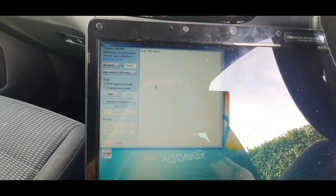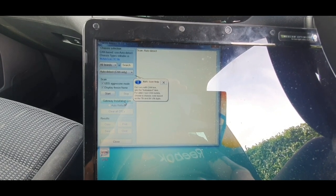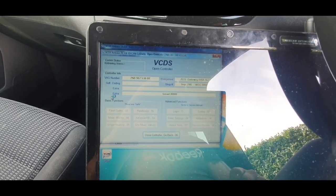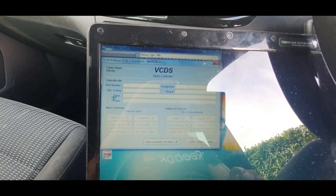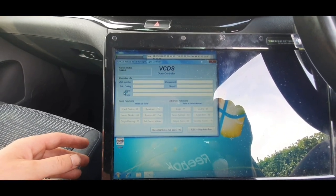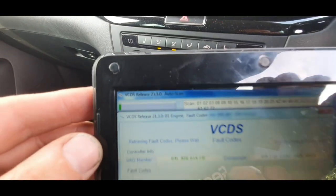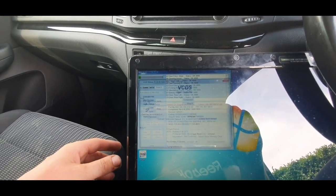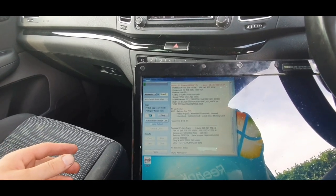Auto scan. Gateway. So he checks everything. Like you see, keep going. Possibly it's a long time. So he checks every department.